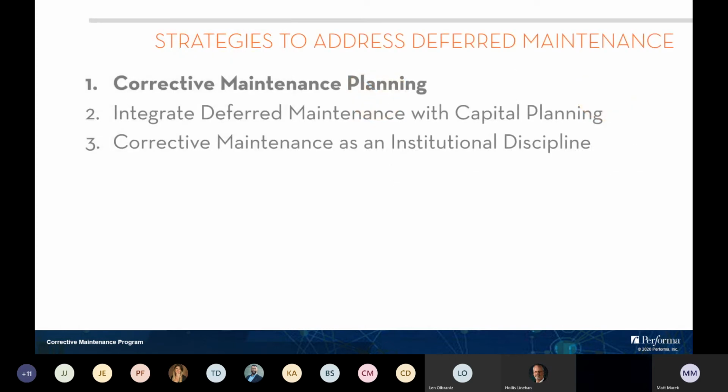So with corrective maintenance planning, you start with that. You want to ensure that you're integrating deferred maintenance with overall capital planning for the organization. Whether it be master planning of a campus or new capital projects, your deferred maintenance data, as part of your corrective maintenance plan, informs all of those initiatives. And finally, ensuring that corrective maintenance is an institutional discipline, with visibility throughout the entire institution, viewed as important as any other business function that needs to be attended to.